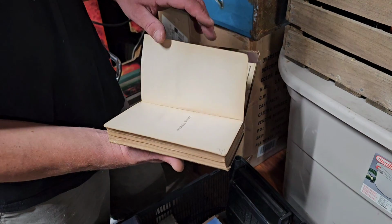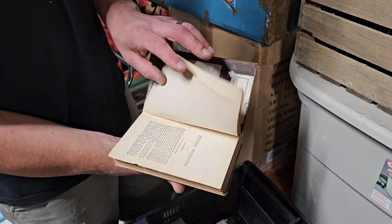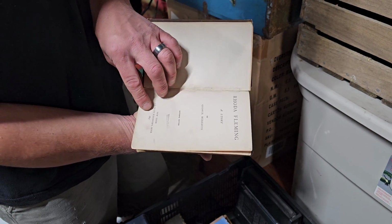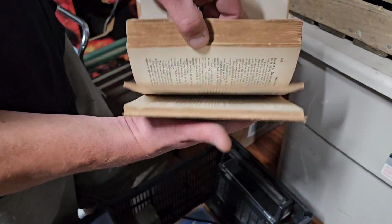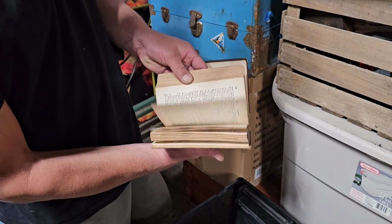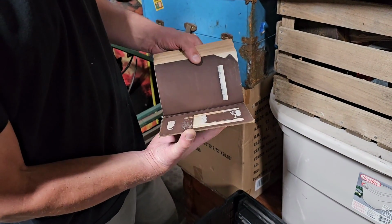But this one, the spine's good on the book. It's a library book, so that brings down the value. Just because more people touched it, everything else. And usually they'll put stamps in here. 1897, see it says withdrawn right there. And sometimes they'll put stamps in the middle of the book. Some people go overboard with it, but this one's not too bad. But the little library card was in the back of the book.